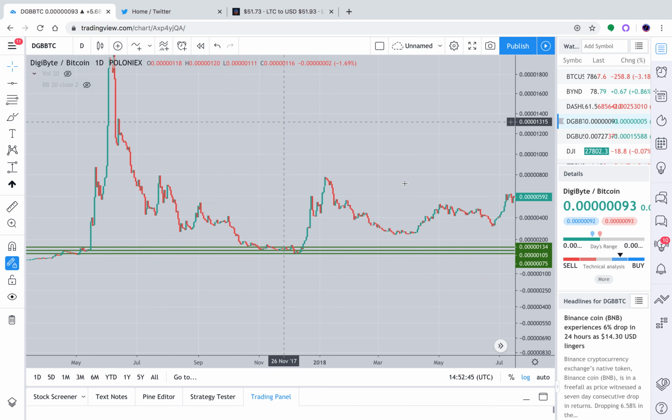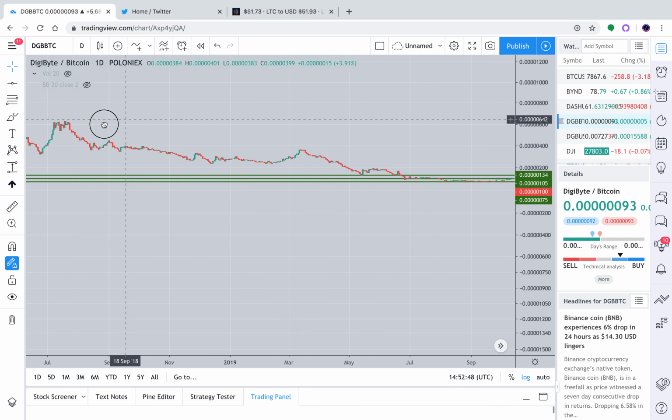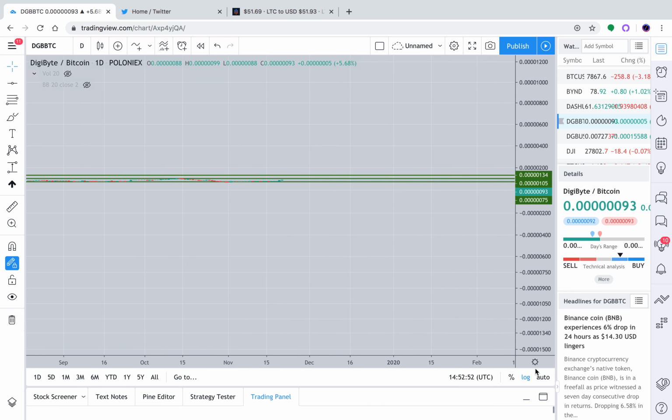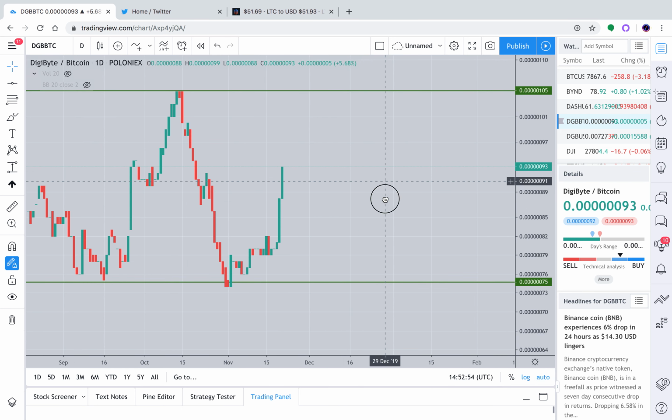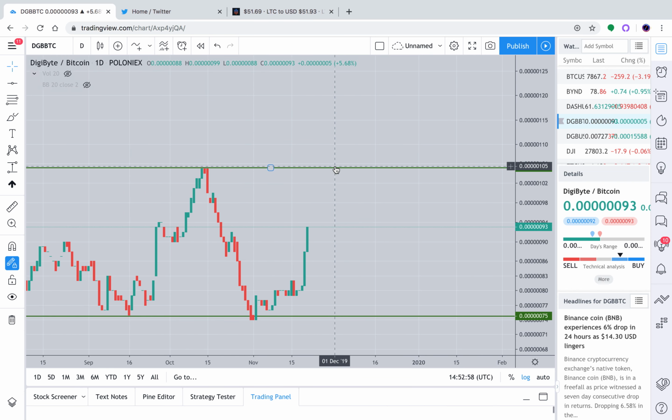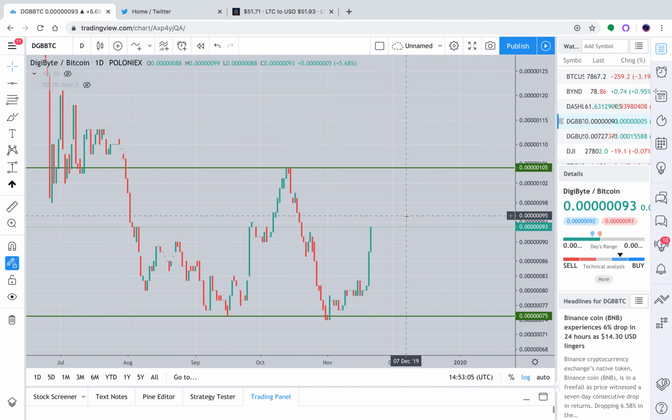I'm not swing trading this. These gains are not enough for me on DigiByte. There's just not enough liquidity in the market to try to sell a big bag up here at 105 and try to flip it down here at 75. There's just not enough. The float is low on it.